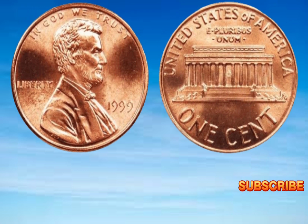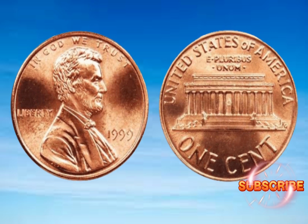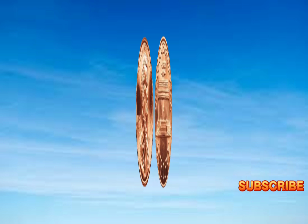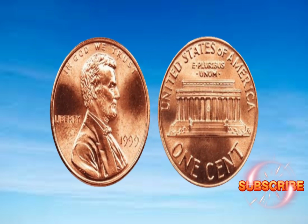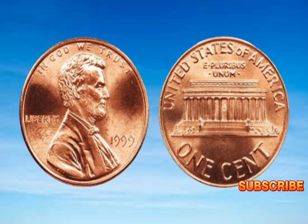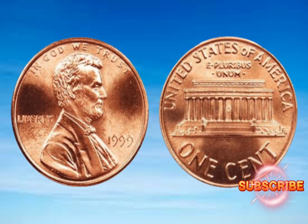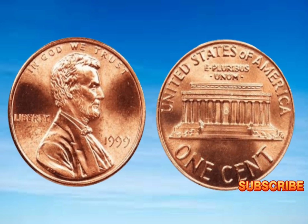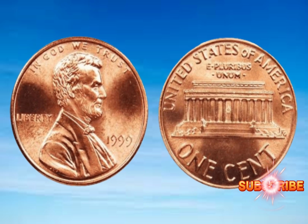While earlier pennies were made of copper, the U.S. Mint transitioned to a primarily zinc composition in 1982 due to rising copper prices. Since then, Lincoln pennies, including the 1999 version, have been struck from a core of 97.5% zinc with a thin copper coating. The 1999 Lincoln cent was minted at two locations, the Philadelphia Mint with no mint mark and the Denver Mint marked with a D. Both versions were struck in large numbers, with over 5 billion pennies produced in total.